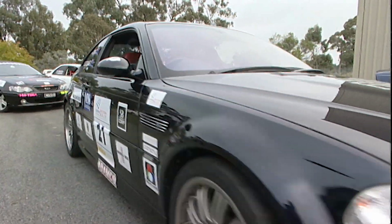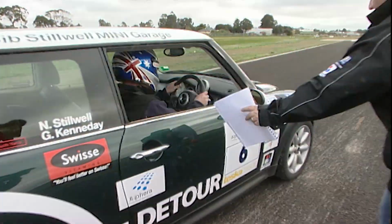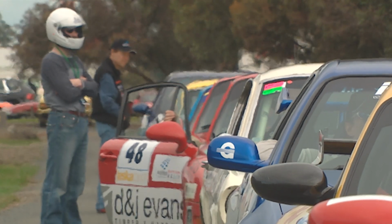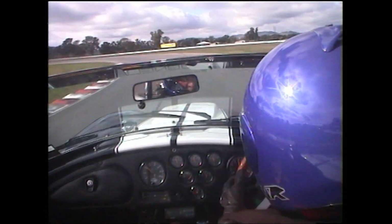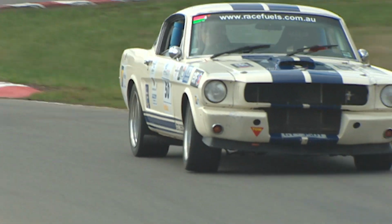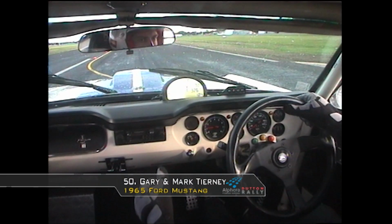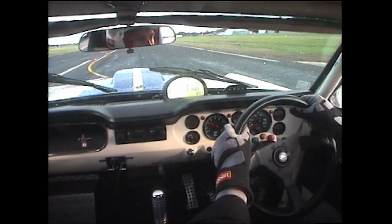Once again, a diverse range of cars had assembled for this year's Dutton Rally. There was plenty of Porsches, a bevy of Bimmers, and a multitude of Minis. But there was also some fairly interesting cars in this year's field. There was a Porsche 550 Spider, the ever-popular Robnell Cobra, and even a 1965 Ford Mustang. Mind you, there's not too much standard on this GT. It's basically a full-blown race car with a Hollinger gearbox, big race brakes and plenty of mumbo, I can tell you. Let's go on board now and have a listen as it heads down the Shepparton runway.